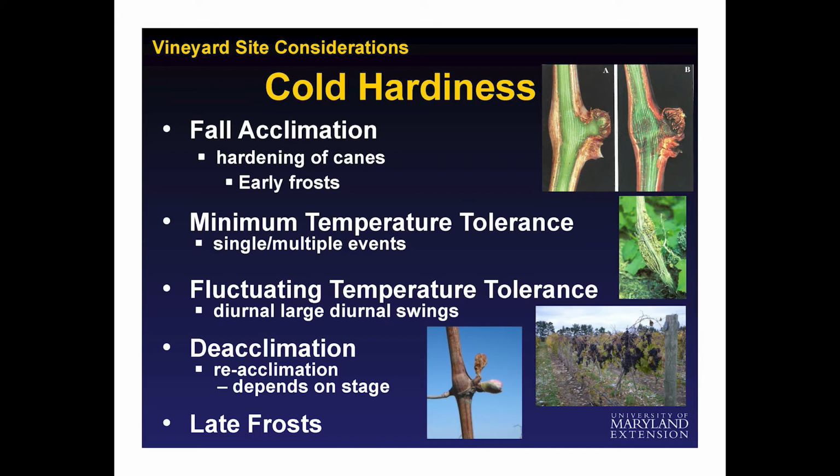Here is our big one, the minimum temperature tolerance. I've talked about this many times, whether it's single or multiple events, the minimum temperature that you get, typically over a 10-year period, and the frequency of those in your location.